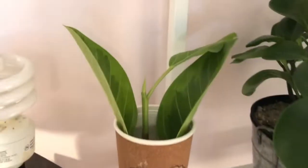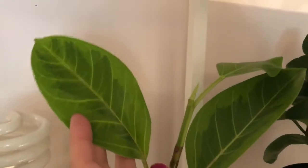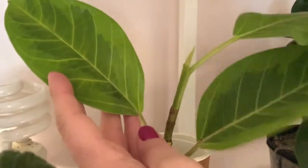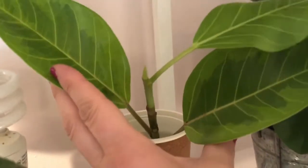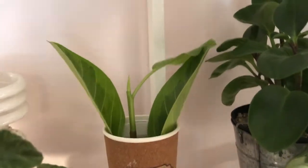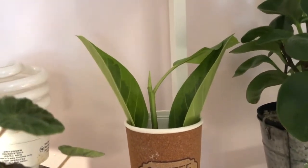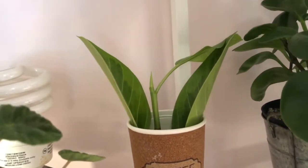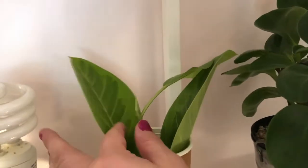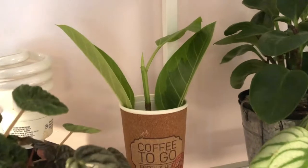Then back here is the last 2 leaves of my Ficus elastica. I'm trying to propagate in water. Hopefully I can save it. It was a clearance one and it wasn't doing very well when I first brought it home either. So we'll see if I can make one last ditch effort.